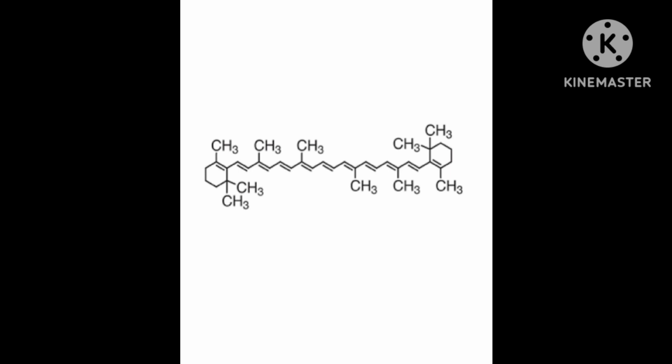These things are found in organic compounds. Whatever different colors we get, you can say in fruits, maybe carotene, any colored fruits, watermelon I told you, correct? In that these are found. That's why they give different types of color, because they absorb light at a different wavelength. That's why they give different color.